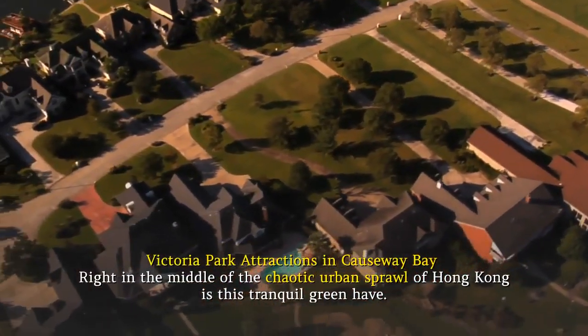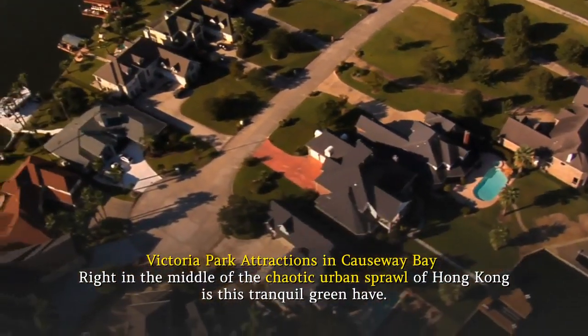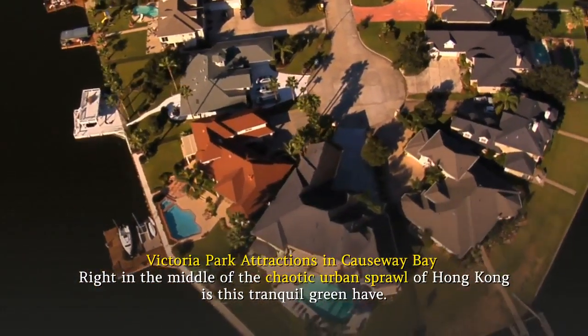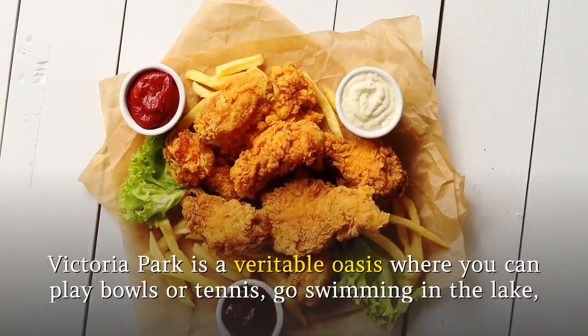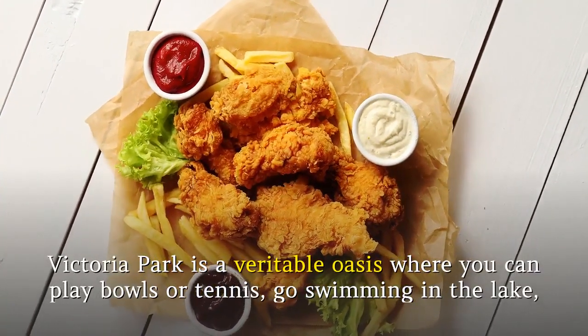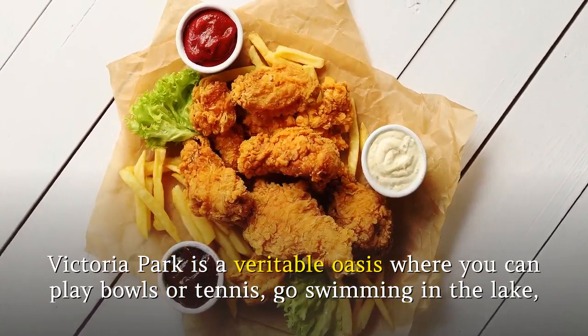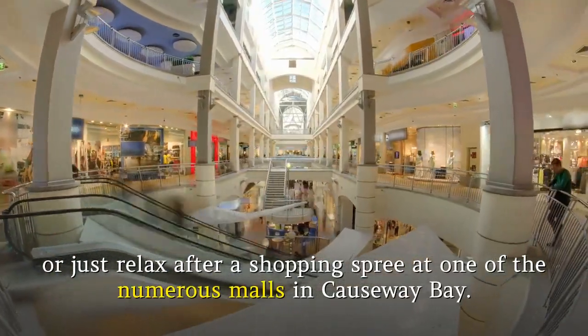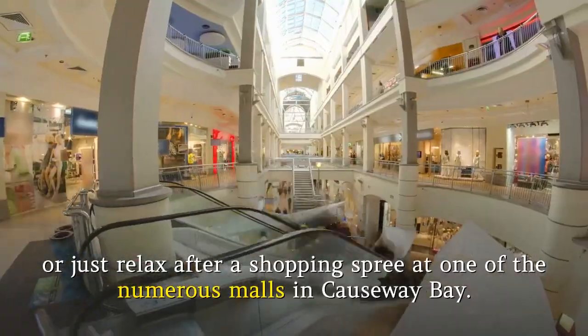Victoria Park. Attractions in Causeway Bay. Right in the middle of the chaotic urban sprawl of Hong Kong is this tranquil green haven. Victoria Park is a veritable oasis where you can play bowls or tennis, go swimming in the pool, or just relax after a shopping spree at one of the numerous malls in Causeway Bay.